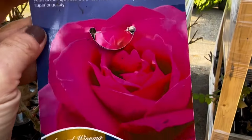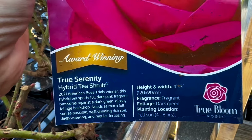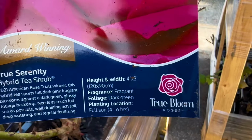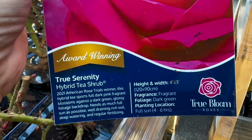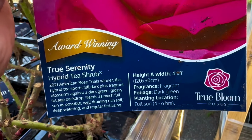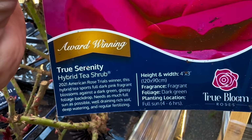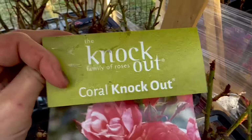The next stunner is this bright pink colored rose, True Serenity. Height by width 4 feet by 3 feet. Fragrant, dark green foliage. Planting location full sun. 2021 American Rose Trials winner. This hybrid tea sports full dark pink fragrant blooms against a dark green glossy foliage backdrop. Needs as much full sun as possible, well-draining rich soil, deep watering, and regular fertilizing.